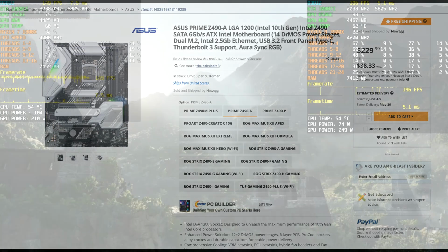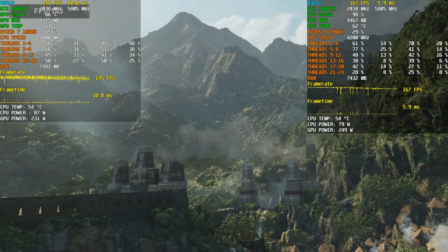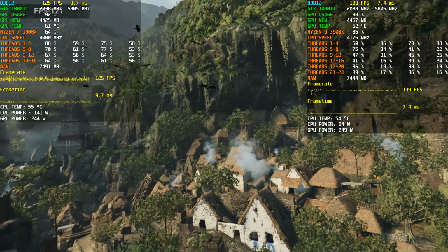I know there might be some users concerned about getting 6 core parts as opposed to 8 core parts or 10 core parts in terms of longevity, but I think it will be quite some time before we see 12 threads fully saturated and start to bottleneck GPUs.